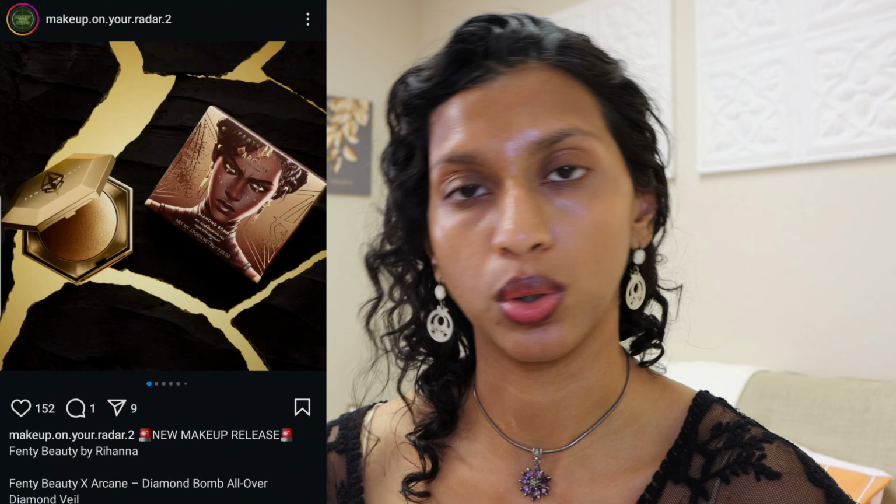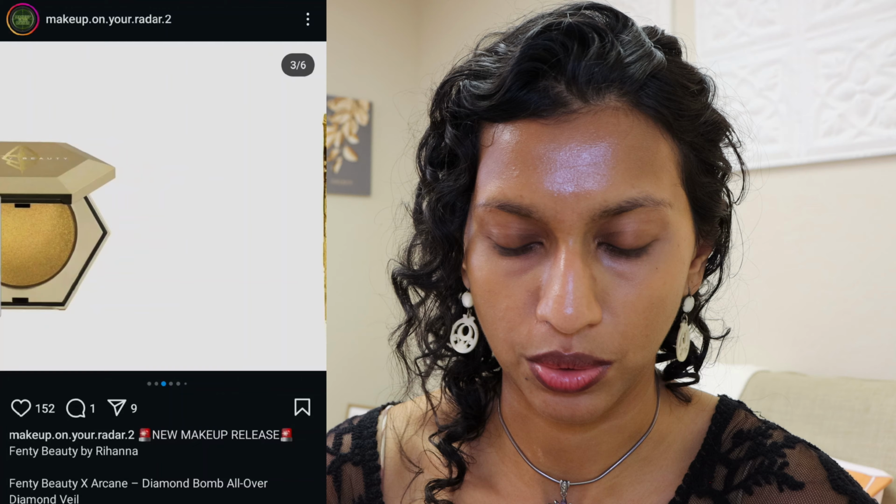There's also this over here, which is the Fenty Beauty Arcane Diamond Bomb All Over Diamond Veil. So this sounds to me like a highlighter that's suitable for everything. Like if you want to put it on your collarbone and stuff, it should be fine. Looks like a very beautiful gold. And of course, Fenty, I feel that they just have excellent quality. Everything in general that you see from Fenty is really good. So I think whatever they're going to be putting out will be fantastic. And this is going to be $42, and it's a pressed powder.